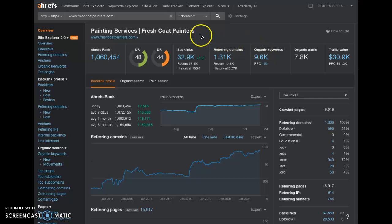So when we look at your site, your numbers are actually really good. You have a 48 for the UR, a 44 for the DR. You have over 32,000 backlinks, over 9,000 keywords, and over 7,000 people coming to your site per month. If you just bumped up that backlink number and brought in some really powerful backlinks, I think you could really beat out that #1 spot and steal their #1 spot on the Google search page.